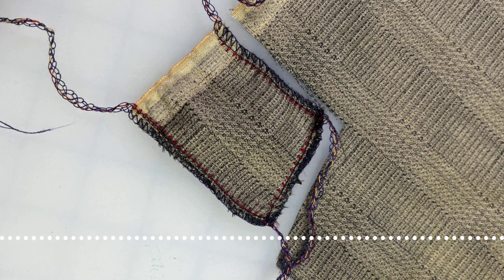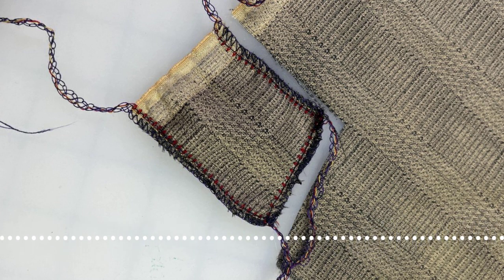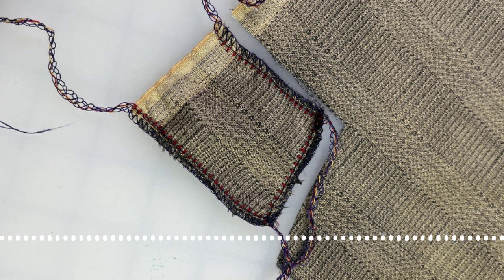But if it does badly, I'll say, I need to take this whole piece to the dry cleaner and have that done ahead of time. And then that means I either make a garment from that fabric that requires dry cleaning, or I just decide not to use it. I don't like to baby my clothes.